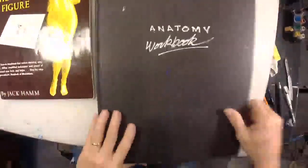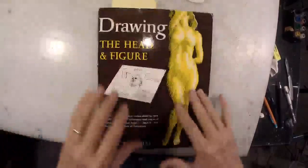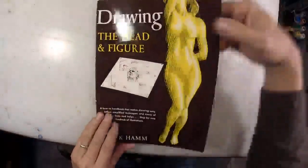All right, let's get to work. And the first thing I'm going to do is move you. That was pretty slick, wasn't it? So now you're looking down. Again, the most important anatomy book in the world is the blank one that you fill up. Before I launch, let me go ahead and show you Jack Hamm, which is one of my favorite masters.